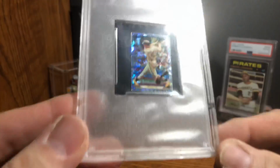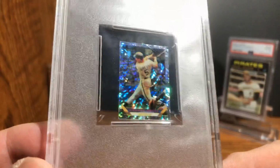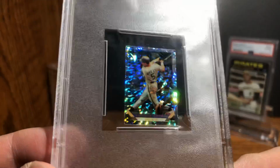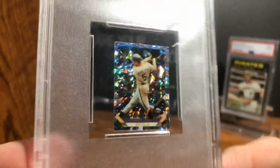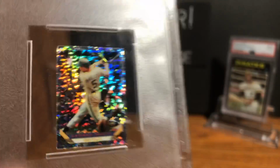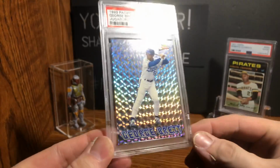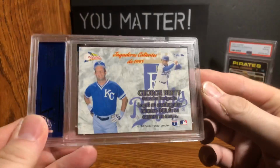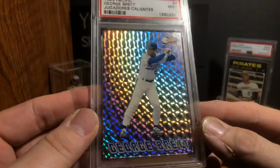Here's another. This is a 1993 micro prism with an S. Back when cracked ice was Topps. This tiny little card. Can't imagine having that loose. I mean, look. Gotta get it all the way up to the camera. So it's super shiny. Speaking of super shiny, here's a 1993 Pacific. It's in Espanol. It's quite shiny, quite nice looking.